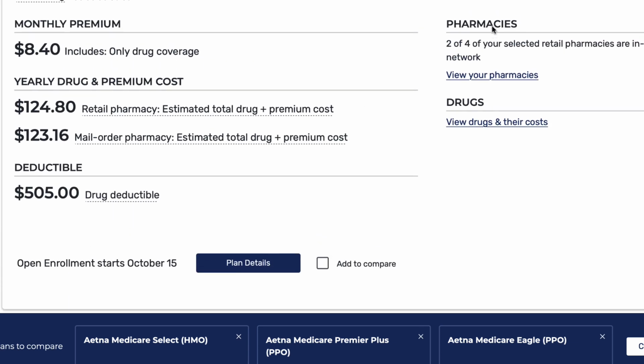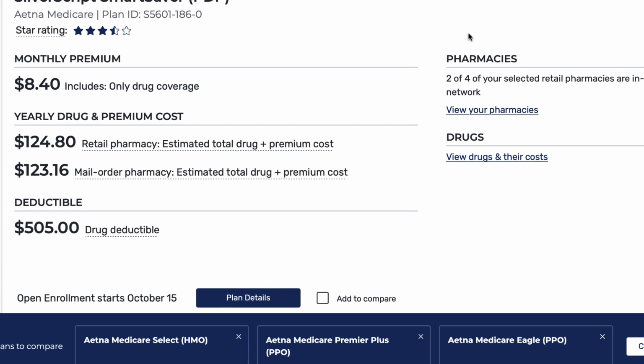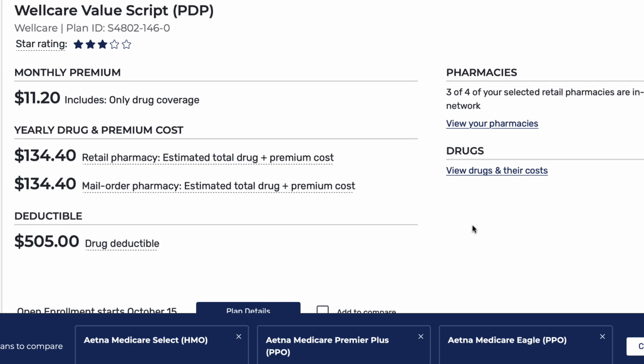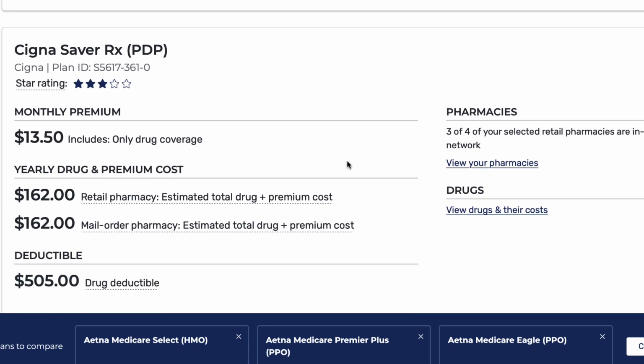Now you can see here that it's not going to tell you the benefits on the right-hand side of the screen because it's just prescription drugs, but it will tell you about the pharmacies that you put in. So of the pharmacies that we put in, 2 of the 4 retail pharmacies, plus the mail order pharmacy, would be in network. So let's scroll down. This plan's monthly premium is $11.20, and the estimated yearly costs are $134.40. And 3 of the selected retail pharmacies are in network.